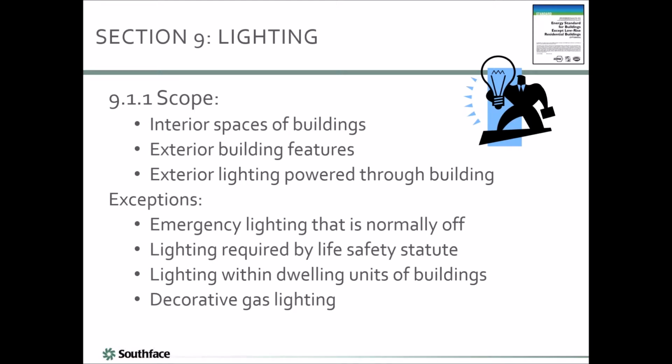Under ASHRAE, they're not trying to regulate lighting within dwelling units of buildings, but the IECC does. They require that it meets the same, in the 15 code, it's 75% efficient, 75% of the bulbs have to be efficient. And certain things like gas.